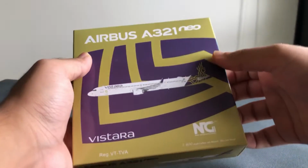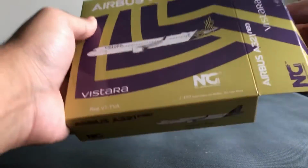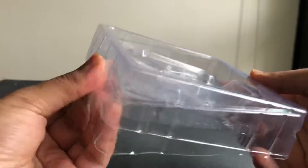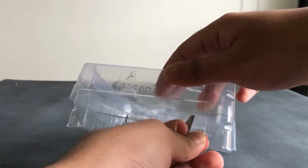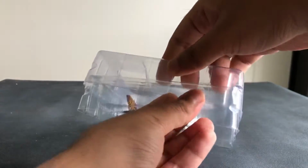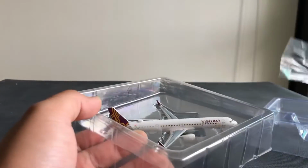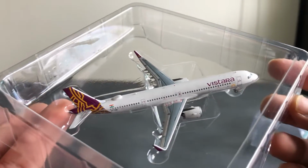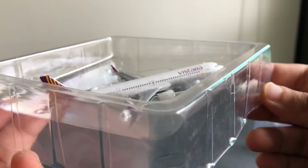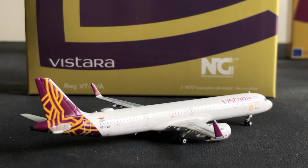The third model to be unboxed is of course the A321neo by NG Models. At present, Vistara has 3 A321neos in their fleet with 2 more on order to be delivered very soon. Based on my first impression, this mold looks absolutely spectacular as compared to the A321 by Aero Classics that I already have in my collection. So here's the model outside the box.